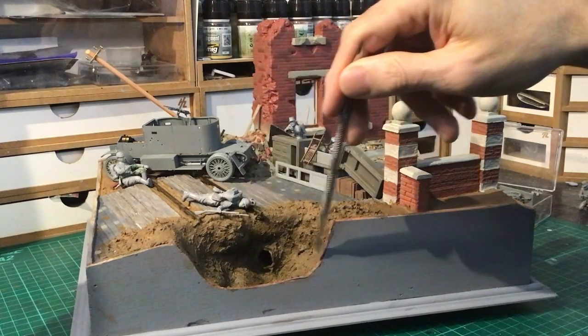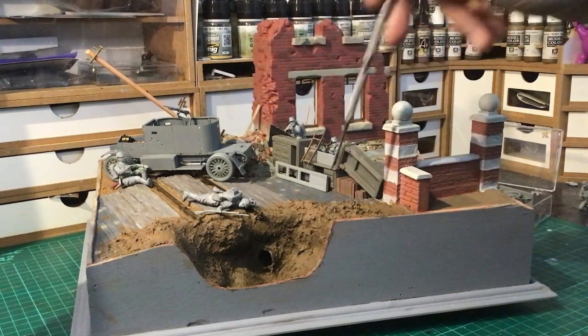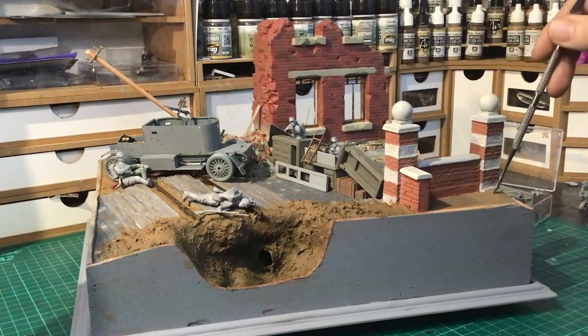Add a little bit of resin in here for a pool of muddy water. Pick out some of the groundwork and the details, and I'll do a little park area here with some plants and some flowers since it's set in August or September 1914.